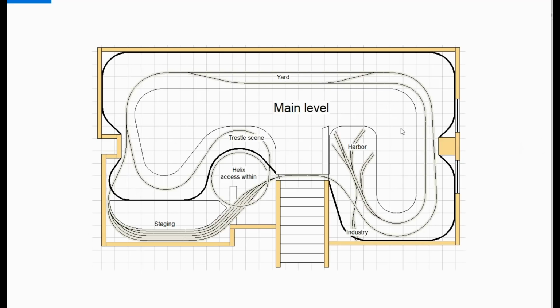Here I started filling in some details. It gives an idea of the scope that is possible in the harbour area, how I'm going to get to the trestle scene, where a helix can go to get to the second shelf at this end, and how a staging area can be wrapped around in this corner. Now, it won't be convenient to get in there during operation, so it's basically just for parking trains, and he'll need to make sure that his trackwork in this area is totally reliable and clean so that he doesn't have stalling issues. And most likely a pair of cameras to monitor trains in this area would be desirable as well. But until now, he hadn't thought that it would be possible to get a staging yard into his space, especially as the space under the benchwork has to be kept open for his wife's Christmas decorations.